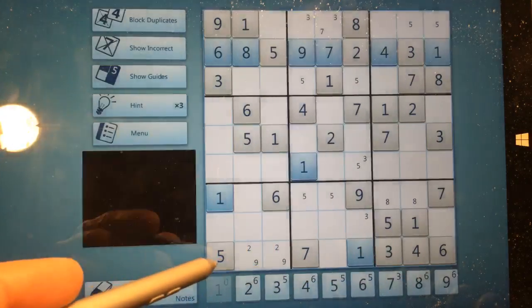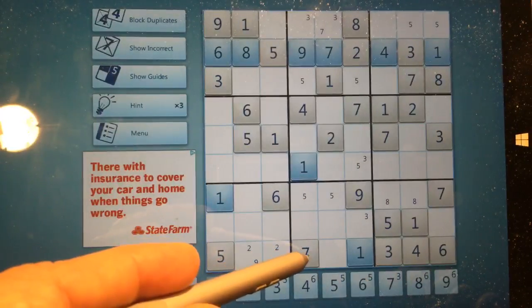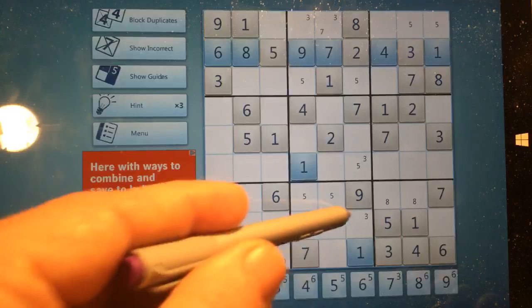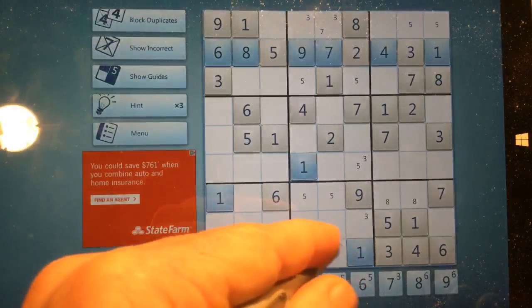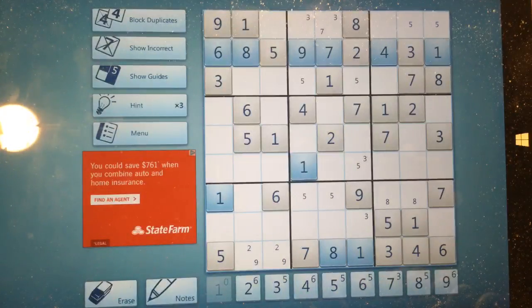Can the 3 or 4 go in this cell? Answer's no. Can the 5 go in this cell? Answer's no. 6, 7, can it go into this cell? No. Can the 8 go in the cell? So far, yes. Can the 9 go in the cell? No. So by doing that, that's pretty crude, but it tells us the only number that could go in that cell is the number 8.